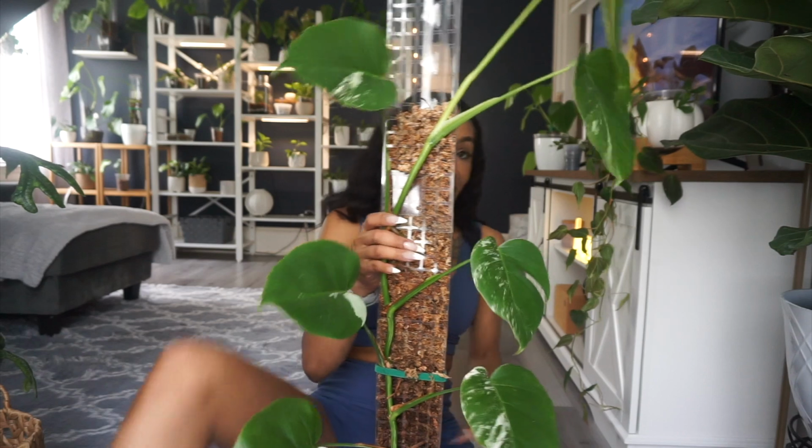I could literally talk about my Alocasia Jacqueline forever, so let's move on to a plant that's close to me, which is my Monstera albo. One of my Monstera albo specifically has gotten extremely big. Maybe because I haven't chopped it. Have I chopped this one? No, I haven't chopped this one. Have I? Guys, I gotta back up for this one.